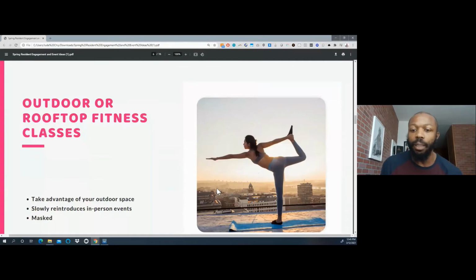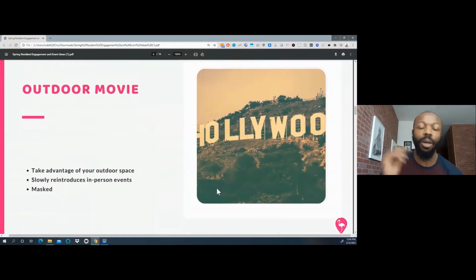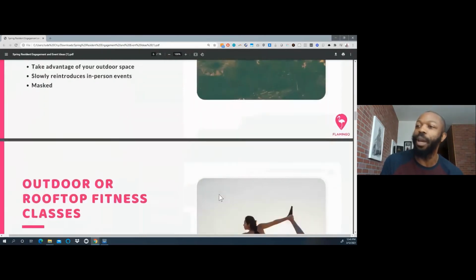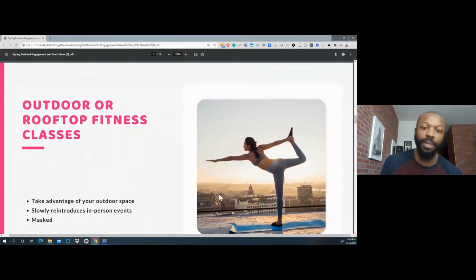And then Denise asked about the outdoor movie for the screens. For Flamingo, we have different screen sizes, everything from like a 16-foot screen up to a 32-foot screen up to like a 40-foot screen, not inches. So pretty large screens. So it depends on the size of your community, of the size of the space that you have.